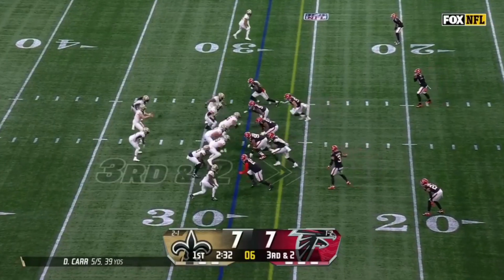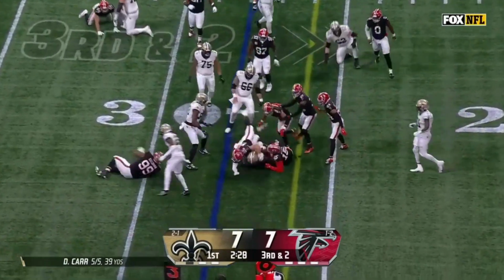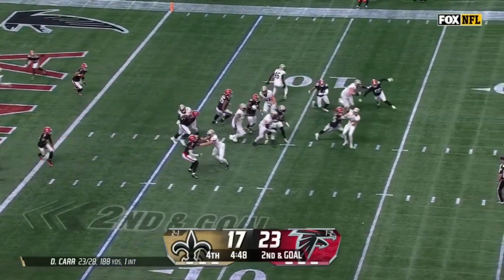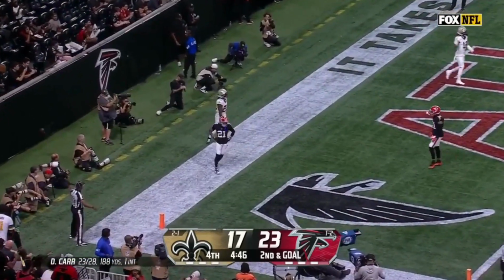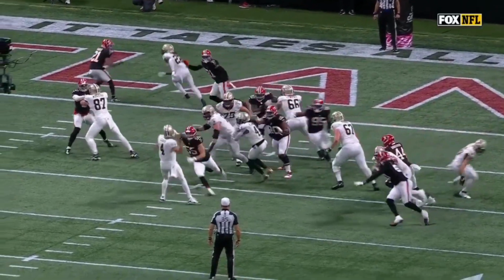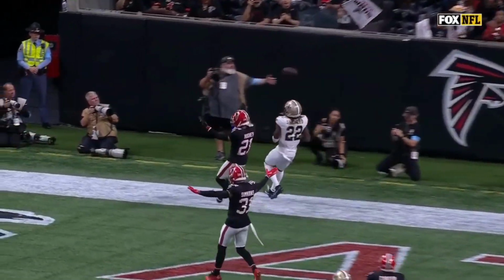Incomplete. Guy for the Saints. 3rd down and 2. Here's Kamara. Saints trailing by 6. 2nd and goal. Fake to Kamara. Carr to the end zone. Incomplete. Thing to happen. He just came with some pressure. They got after it with Derek Carr. As soon as he turns around, Kaden Elliss is right in his face. No time for that pass route to develop.